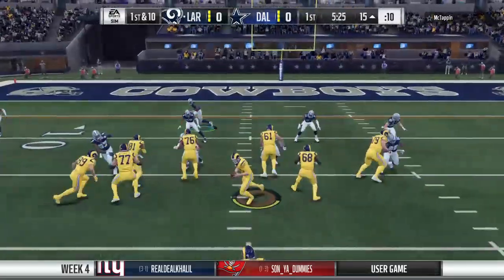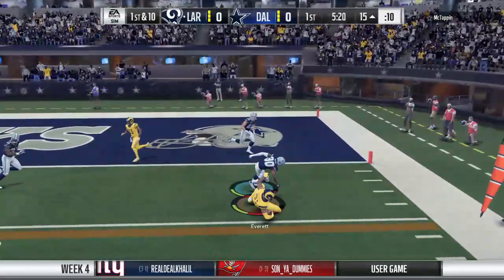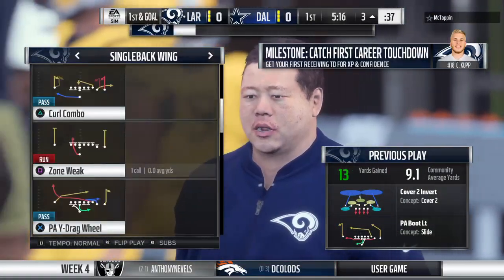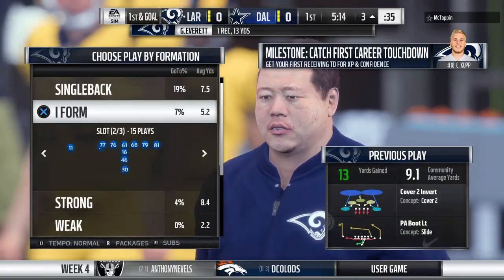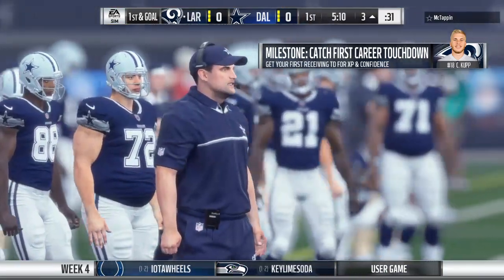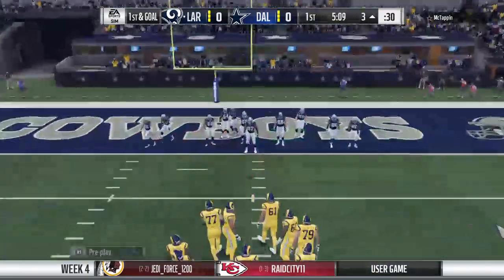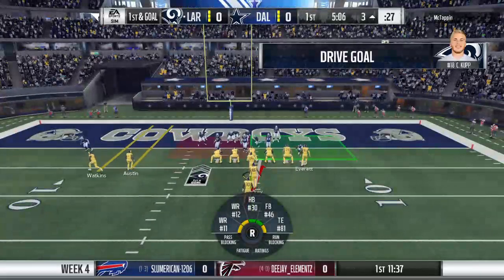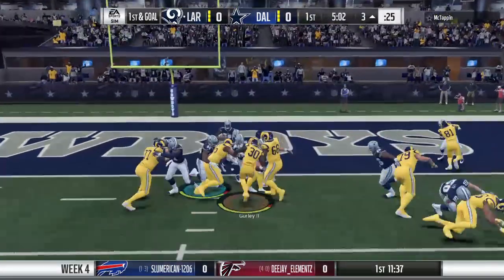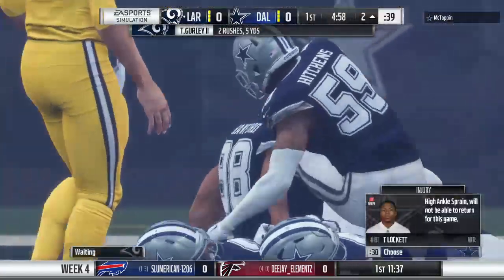Now a play fake here on 1st down. And it's caught. And a big hit at the end of that one. He's knocked down hard. A solid pickup of 13 sets him up first and goal. They come out here in the I. They'll try and push it in with Gurley. Only a yard that time, second and goal.